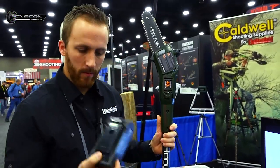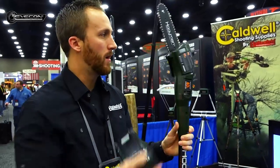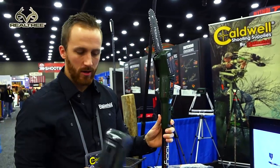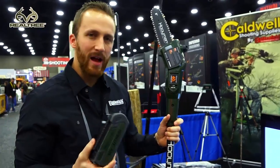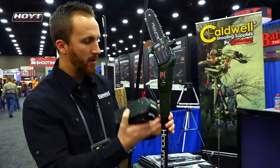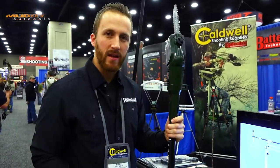So this is our new 40-volt lithium ion pole saw. It runs off a 40-volt battery. And the only maintenance that's required is bar oil. It's a chainsaw style chain. You can sharpen it, replace all the parts in this, and you can also buy spare batteries. And the runtime is about 70 minutes on a constant runtime. And it's about 10 foot, and you can buy extra sections to extend that to make it longer. And it also comes with a carry case to store everything.